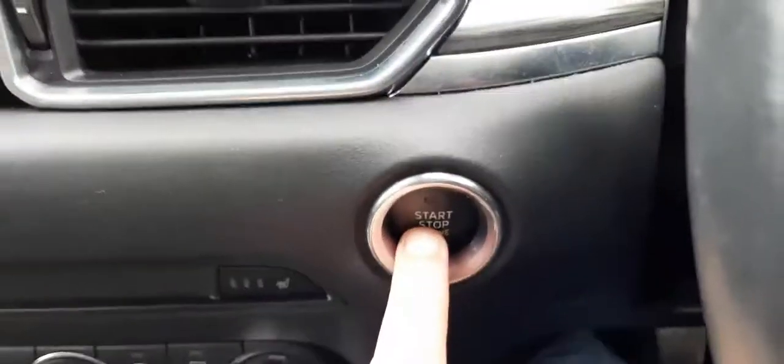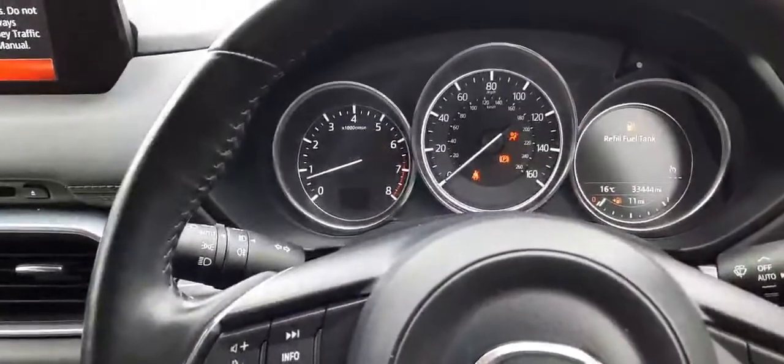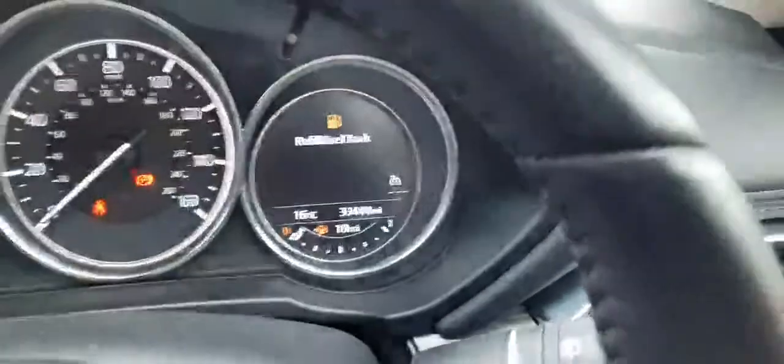Okay, so I'm going to start the car. So foot on the clutch, this lights up green, which basically lets you know that the car recognises the key. I couldn't get my words out there. Okay, car fires into life. Now there's the mileage there, 33,444 miles.